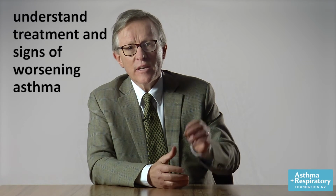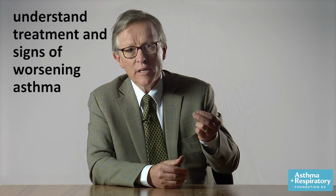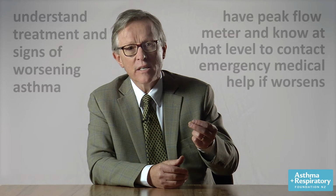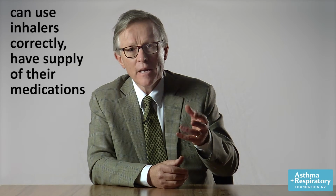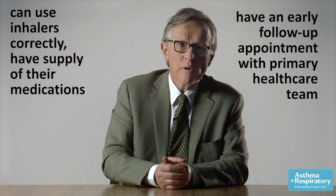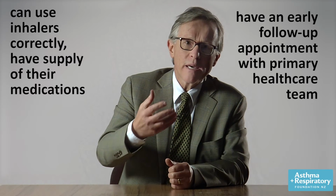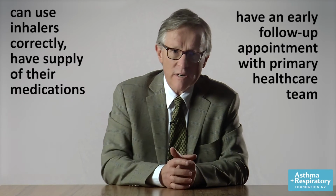I think it's also important for the patient, before they're discharged, that they're given advice as to how to recognise worsening asthma, either through worsening symptoms or through a further drop in their peak flow rate, to determine in particular when to seek further urgent care, and also to provide them with a fairly early follow-up appointment so that you can further manage the exacerbation of asthma to ensure that they make a full recovery.